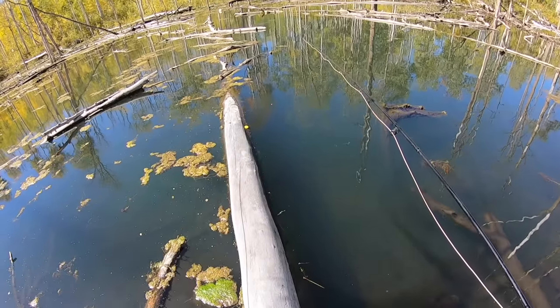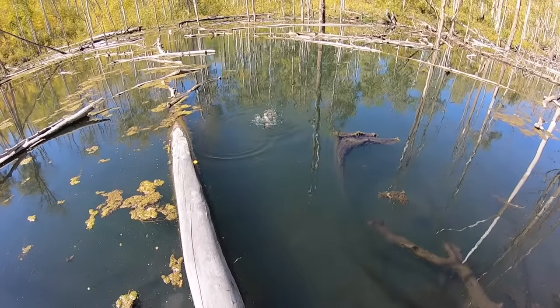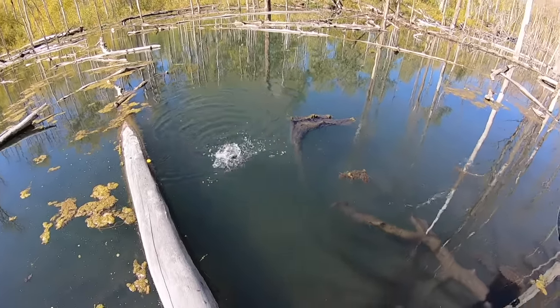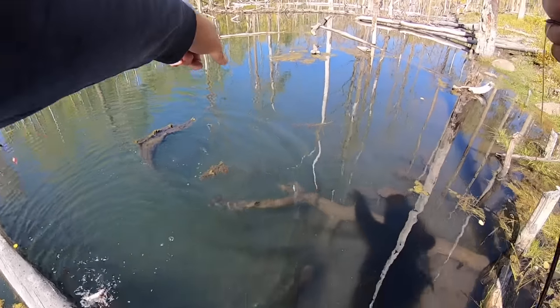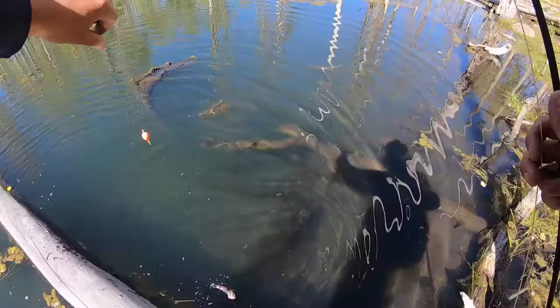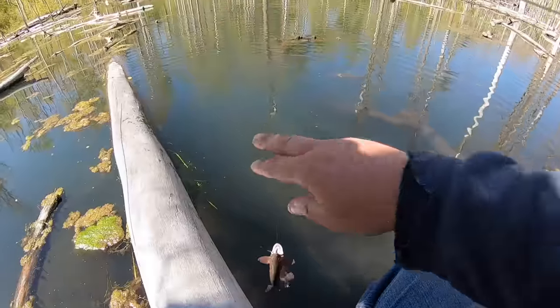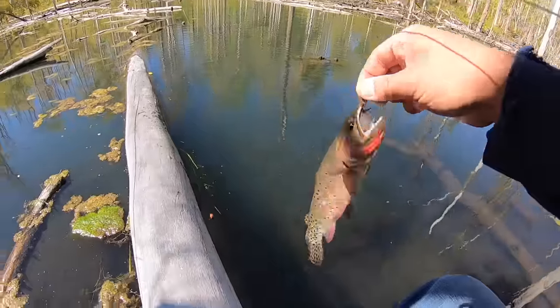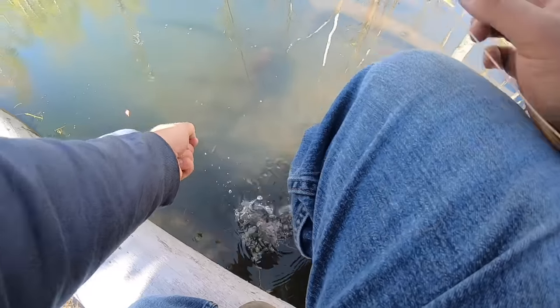There's one. Got him. Right there. It's actually kind of deep right here, probably 4 feet or so. And I've actually seen a bunch of them swim around down there. Like, there's another one and another one right there. We'll just get this guy off real quick. Just a little one. Nice, nice. Is that number 5, 6? I don't know. There he goes.